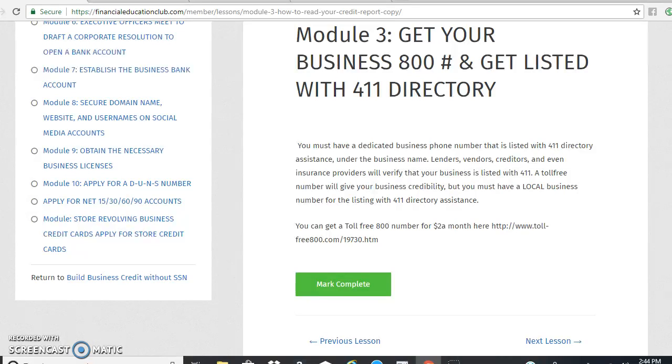So if you're in Greensboro, North Carolina, Bill's Mini Mart, they're going to hit 411, ask for Bill's Mini Mart, Greensboro, North Carolina, and your number should pop up. And this is what builds credibility right here. These steps need to be mapped out.